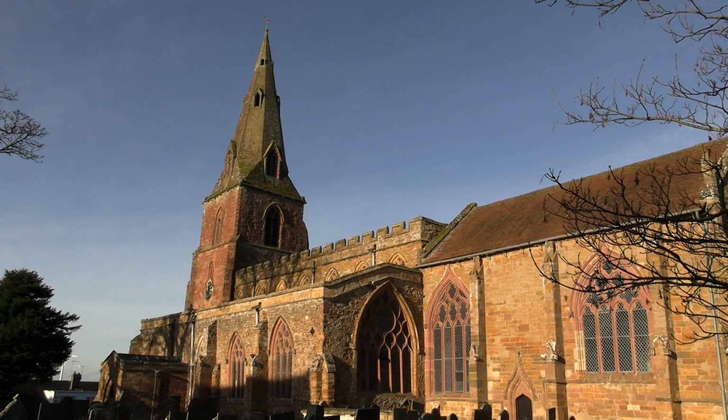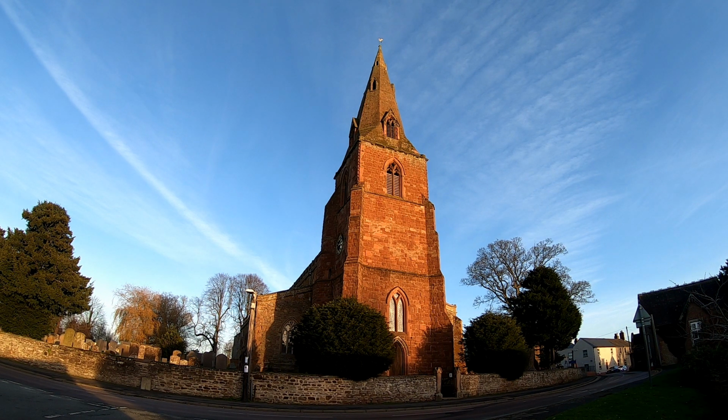We want you to enjoy your exploration of our lovely church. There are some information leaflets available in the baptistry area to help you identify some of the items mentioned here, whilst you continue to absorb and reflect on the 1,200-year atmosphere of this beautiful building.